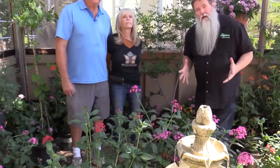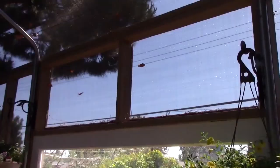Lepidoptera. Do you have any idea what that means? Butterfly. We are at a butterfly sanctuary and nursery, and I feel like a little kid over here running. Look at this thing. They're everywhere. This is so cool. And this is your butterfly house? This is our butterfly pavilion.